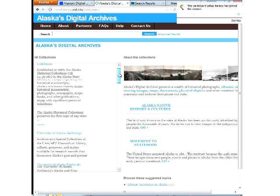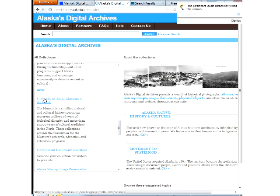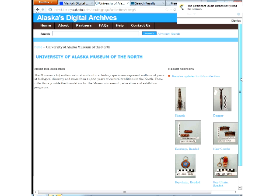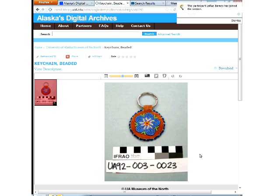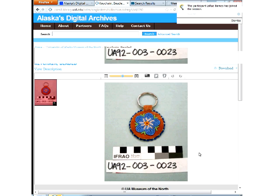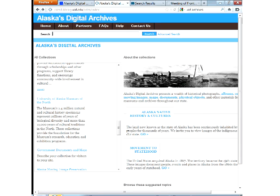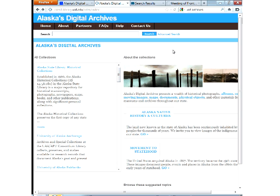The other thing I should show you about it is that the partners are all listed down the side here. I wanted to show you particularly the Museum of the North, because their collections are pretty wonderful. They have a lot of material online. The State Library has a small collection too, but the principal access to the State Library's collections is through their catalog, as I think is true of the Museum of the North. But there are quite a number of things in the digital archives, so that's a great resource. So let me show you a couple of other things, unless there are any more questions about this quirky interface.